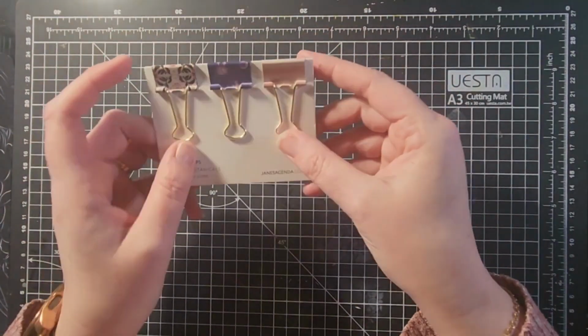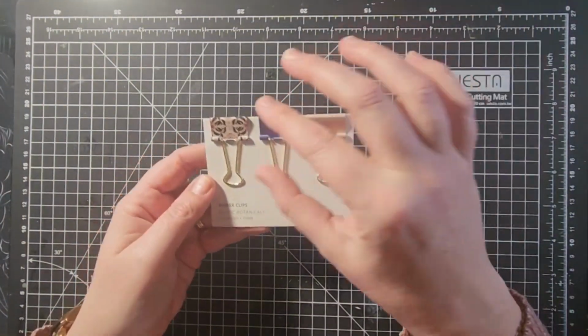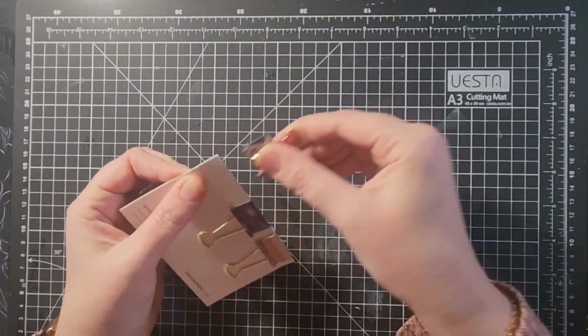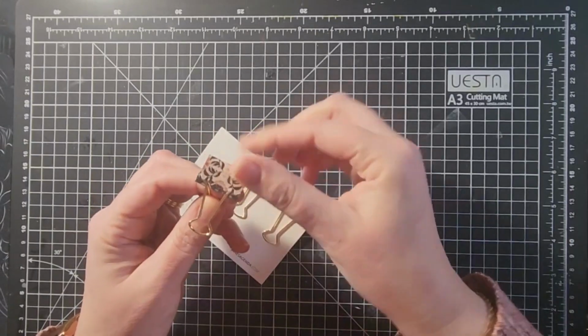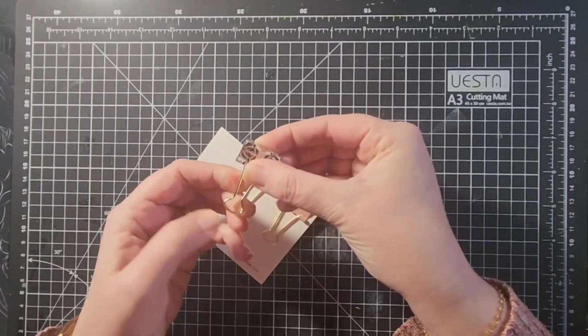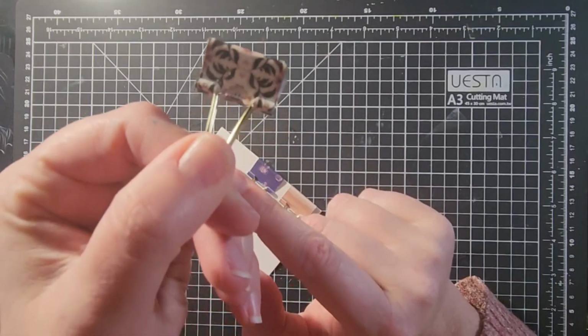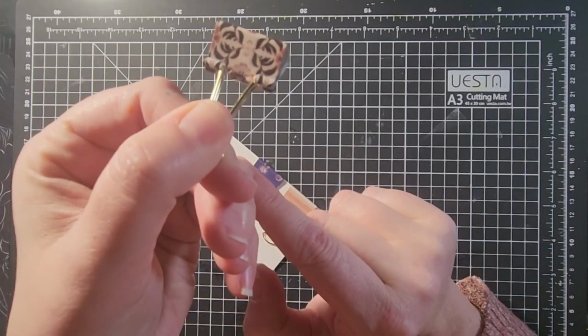All right, so I always like to start with the little things, the little trinkets that you get. And the first thing is these clips. They are so cute, these binder clips are. Let's take them off of here a little bit so you can see them better. This matches that cover that we got already. So it's that same design there. See if you can see that. That's a little bit better.